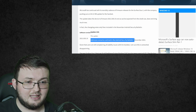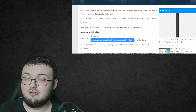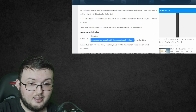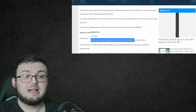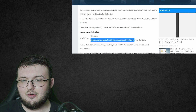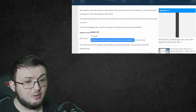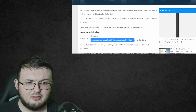Because first off, we're not getting Android 12 anytime soon on this device. That's not even coming to the Z Fold 3 until sometime early next month. So if we're getting Android 12, it wouldn't be until the December update, let alone anything else. We're not getting Android 12L until sometime early next year. So like I said before, there's not much they can really update on the Surface Duo 2 at the moment. They could try to push some updates to make it more stable.